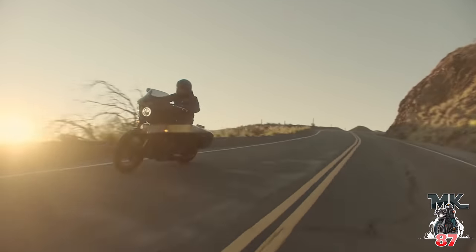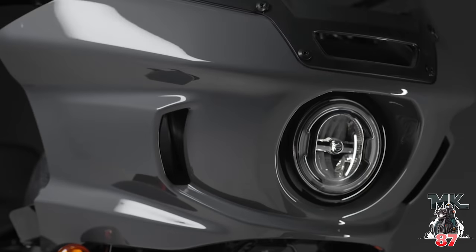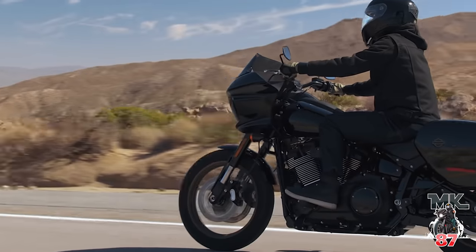It looks great. Another thing that's attracting me to that bike is that gunship gray. That color is absolutely beautiful. It's clean. Like I said, I'm a bigger fan of these bags than the Sport Glide bags on it, but the Sport Glide bags do look good. They look really, really good on it, especially in that gunship gray.